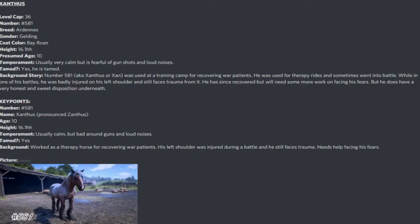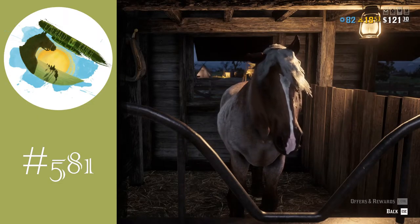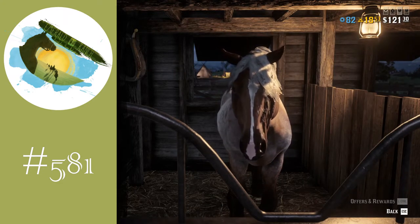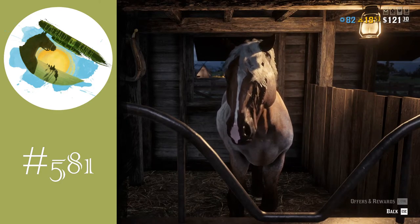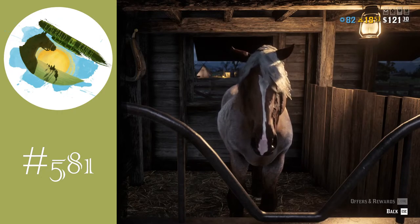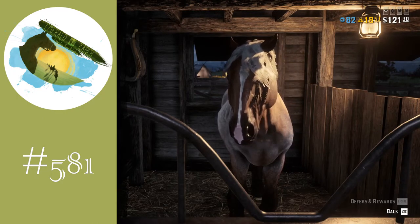Okay, the first horse is number 581. It's an Ardenne. The key points of this horse: the name of the horse is Xanthus. I'm sorry, Flickers Silver. If I mispronounce that again. The age is 10. Temperament is usually calm, but bad around guns and loud noises. It is tamed. The background story, in short, is that he worked as a therapy horse for recovering war patients. His left shoulder was injured during a battle and he still faces trauma, and needs help facing his fears.